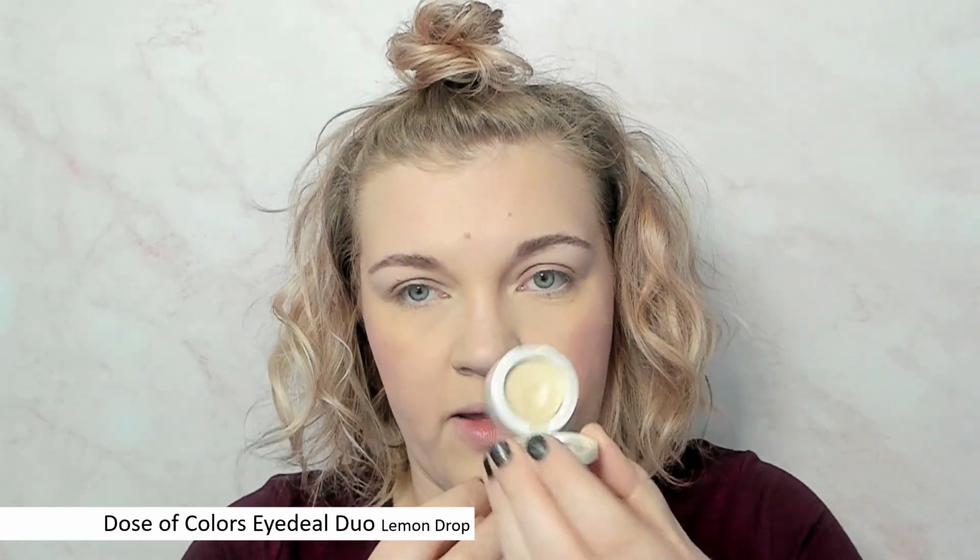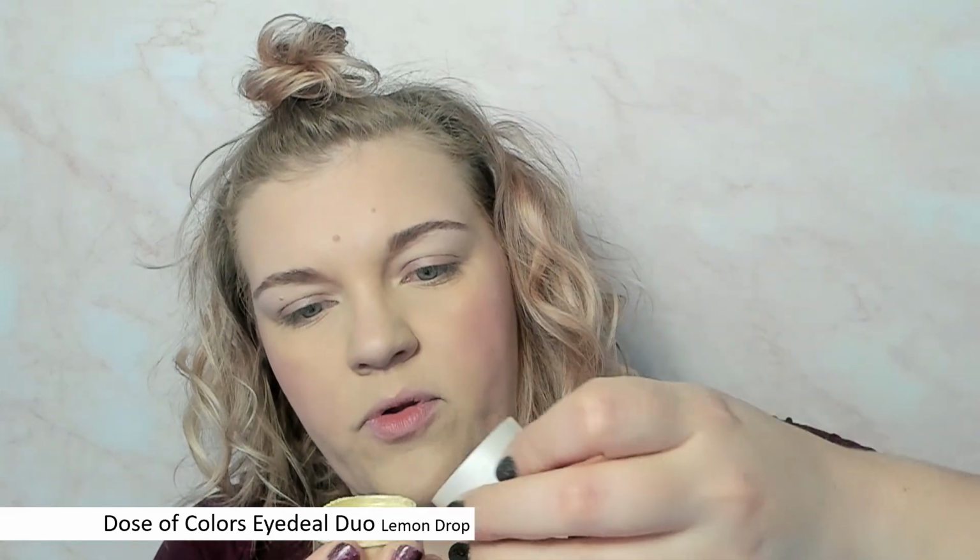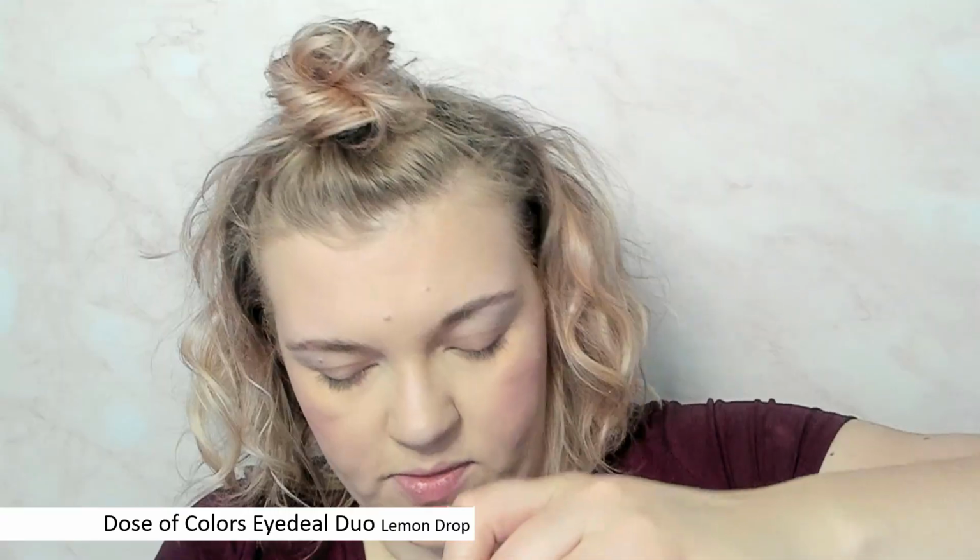This is the Dose of Colors Ideal Duo in the shade Lemon Drop. This is a funky thing. I actually quite like the idea because you have a creamy eyeshadow on one side, and below it you have a glitter. The idea is that you create a very intense look from two similar toned things, and I don't think I've ever used that. So I'm just gonna slap it all over my lid today.